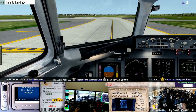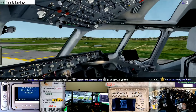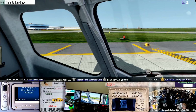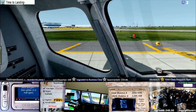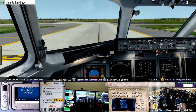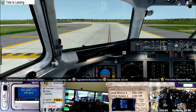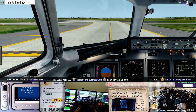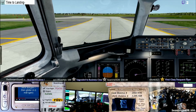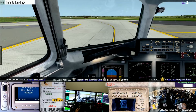Melbourne Tower, Fast Cheetah 702, ready for departure. Fast Cheetah 702, hold position. Okay, hold position. That means we have aircraft approaching. It's a landing aircraft, 27. Yeah, this Qantas. Hold position, Fast Cheetah 702. Fast Cheetah 702, runway 27 line up. Runway 27, line up, Fast Cheetah 702. Fast Cheetah 702, wind 350 at 9, clear takeoff runway 27. Clear takeoff, runway 27, Fast Cheetah 702.